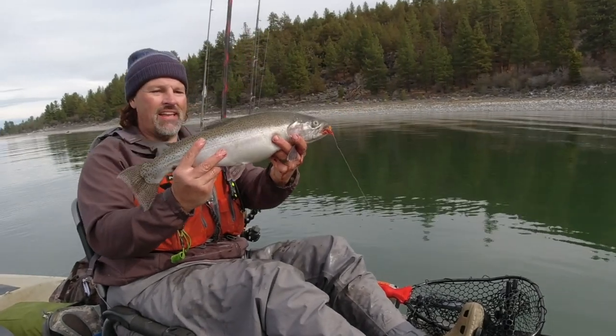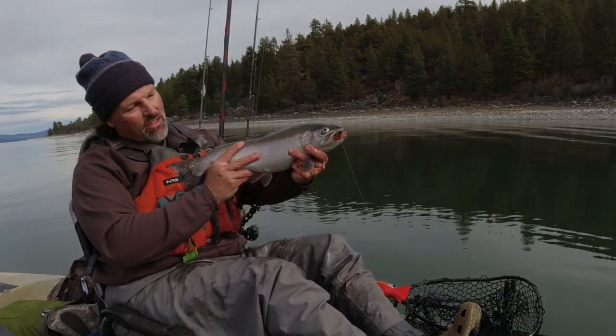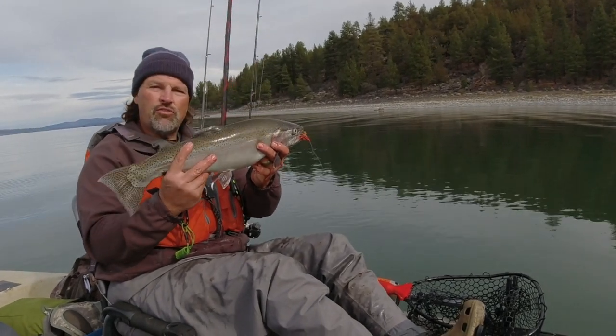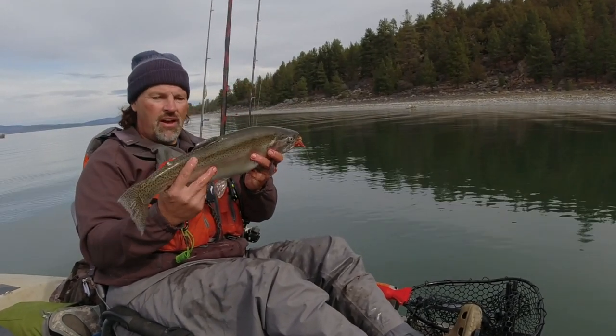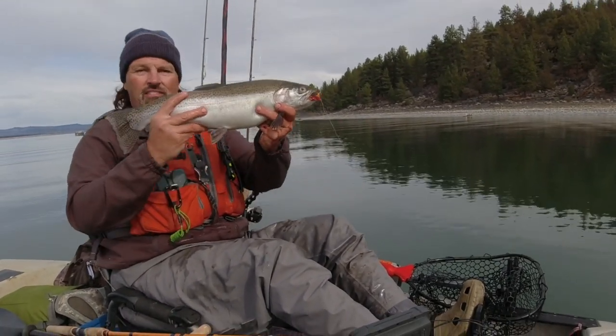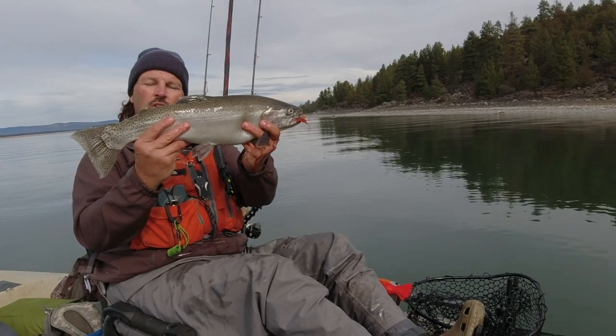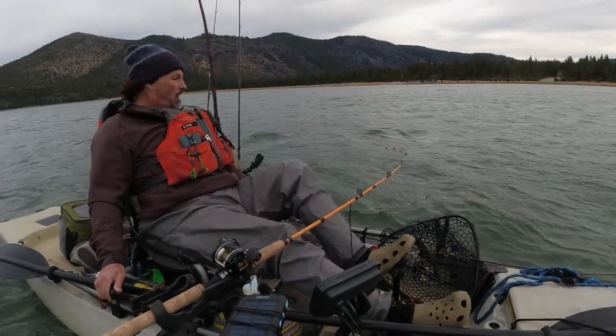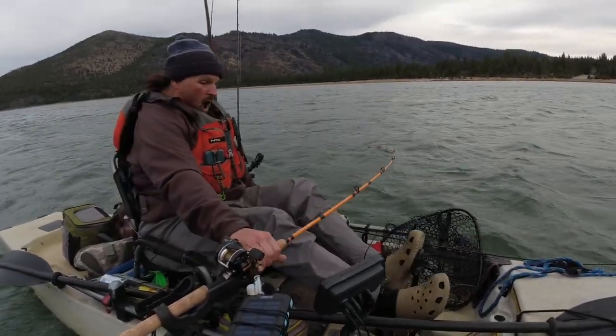Junior trolling fly, guys. That is just an incredible Eagle Lake rainbow. He jumped all over that, 12 feet deep, right near shore, marking some fish. I played with the depth, got it dialed in, and that's the reward right there. That's what you come to Eagle Lake for, and that's why you pull trolling flies. Fish on, baby! Woo!